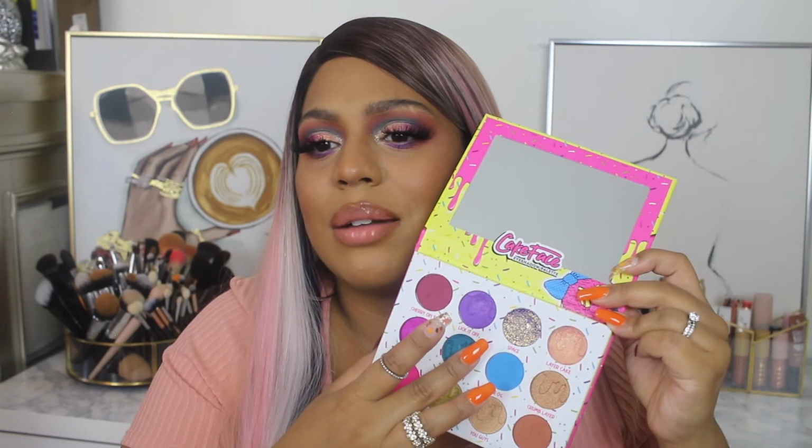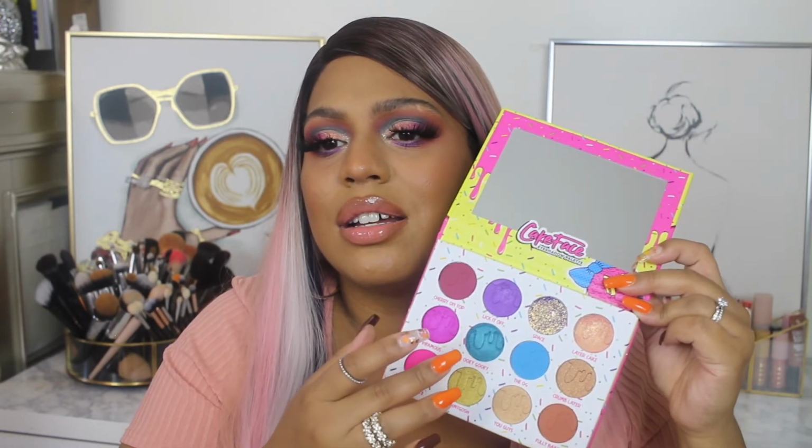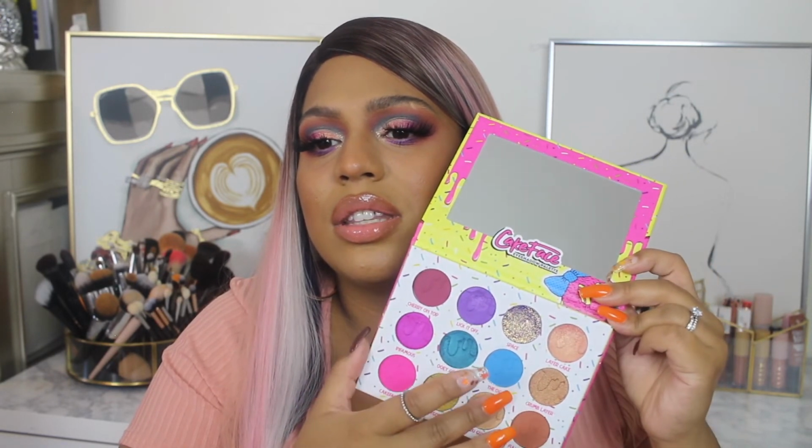I love that I could use this for daytime, nighttime, and do bright colors like this. I thought this was gonna be super intense, which it really is, but it's still very wearable, and I like that because you have these pops of color that you can make pop a little bit more. So I'm just curious how this shade right here looks. Let's see. Ooh. Oh, what? I'm curious. Let's see what this looks like.